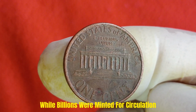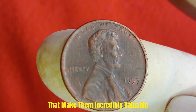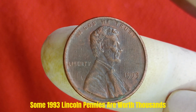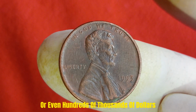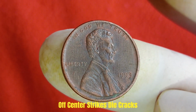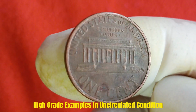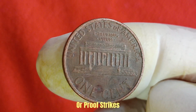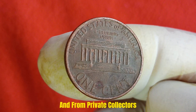While billions were minted for circulation, a select few carry unique characteristics that make them incredibly valuable. Some 1993 Lincoln pennies are worth thousands, or even hundreds of thousands, of dollars due to rare minting errors, striking varieties, double dies, off-center strikes, die cracks, transitional metal errors, and here's the kicker. High-grade examples in uncirculated condition or proof strikes can fetch enormous prices at auction houses and from private collectors.